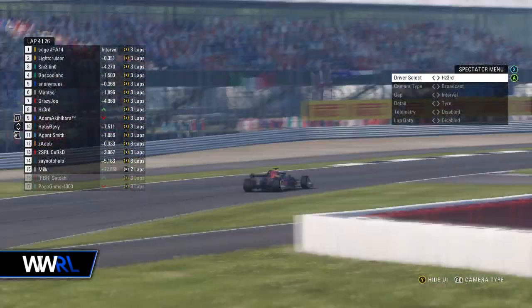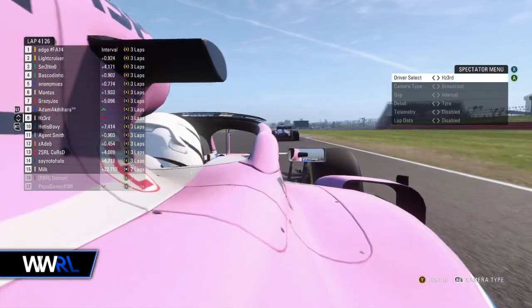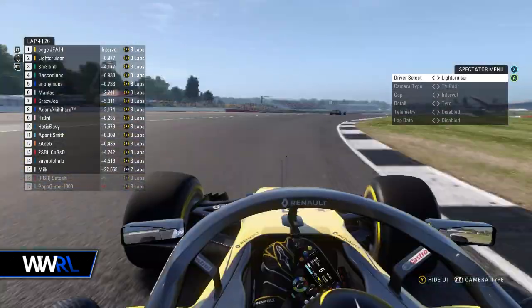Wow, massive drama. As Hazerd goes down the inside of them, they're both going completely off the circuit. Crazy Oss and Hazerd lets him through once again. But as I was saying, Light Cruiser within a second of Edge.